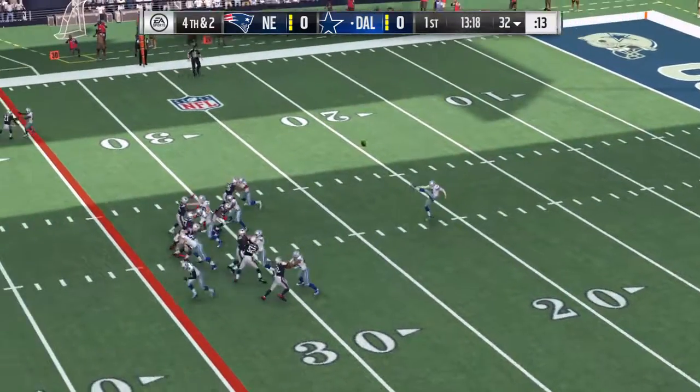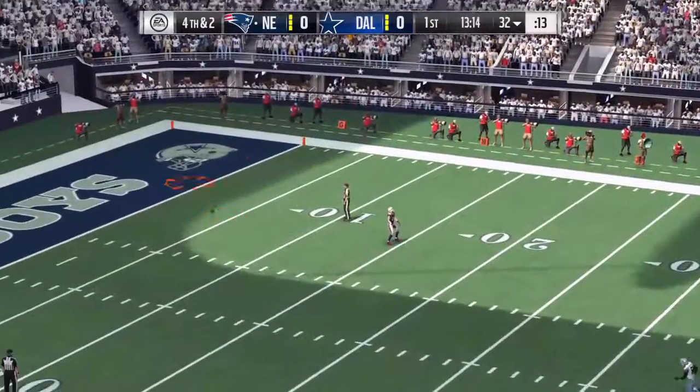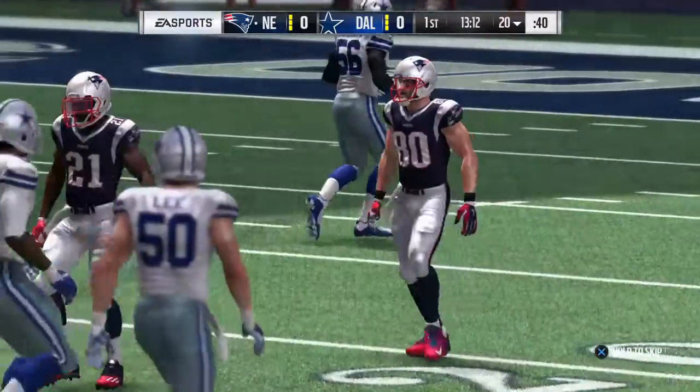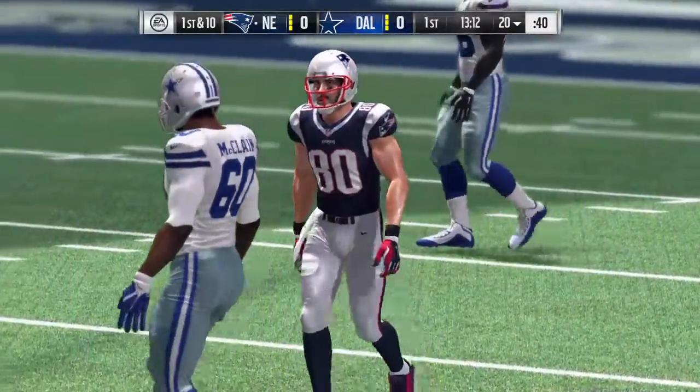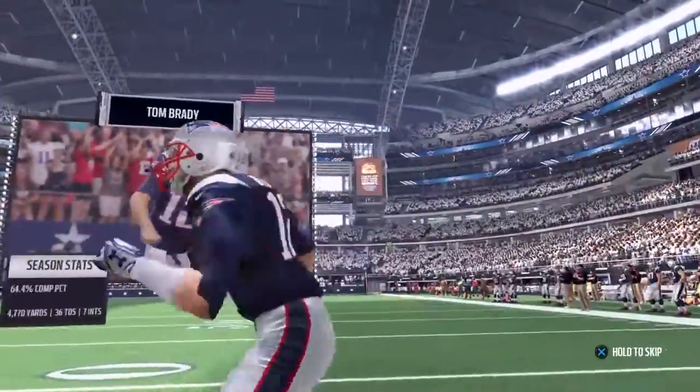Back deep, Danny Amendola for New England. And he didn't quite have the backspin on that one. It hits at the 4 and continues into the end zone. It's a touchback. And Tom Brady brings out the New England Patriots.